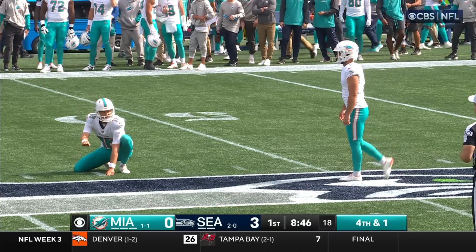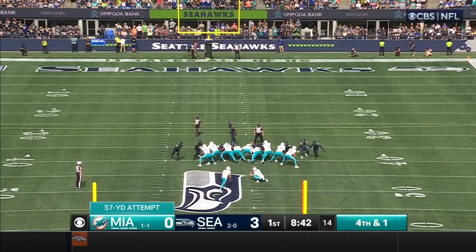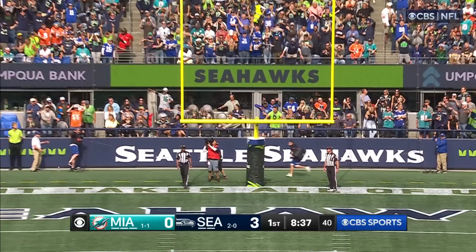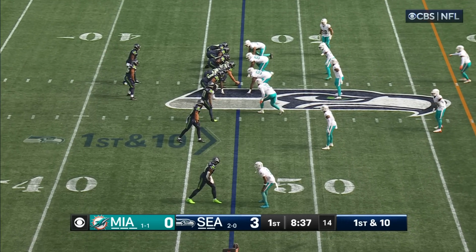Sanders is going to try a 57-yard field goal. He has made 6 consecutive 50-yard field goals or more to tie. Wide left. No good. Hard missed field goal by the Dolphins of 57 yards.